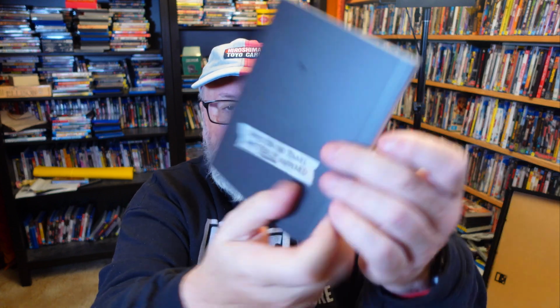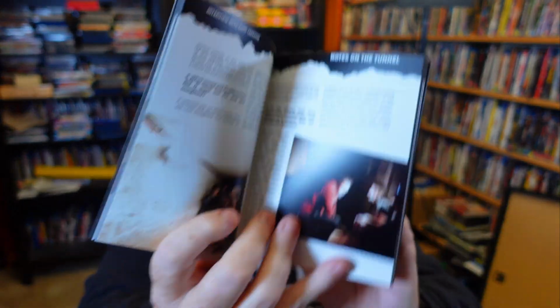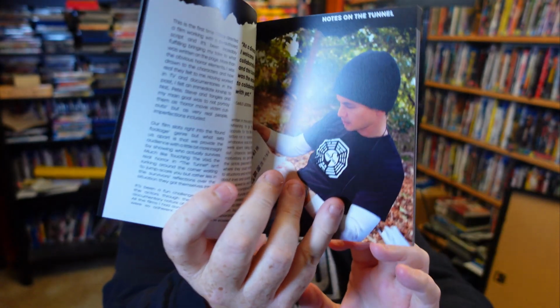First off, you get Notes from the Tunnel, What Really Happened, which is a booklet by Umbrella talking about the process of making the movie and showing production stills and going through the story of how this very unusual movie was made and funded.